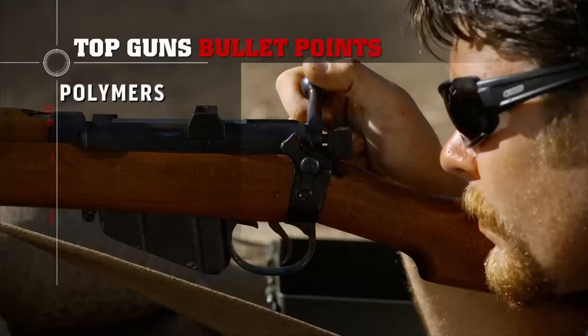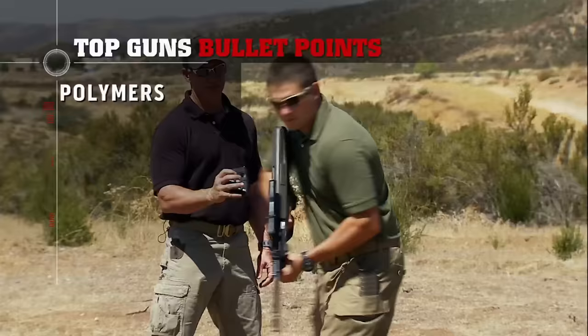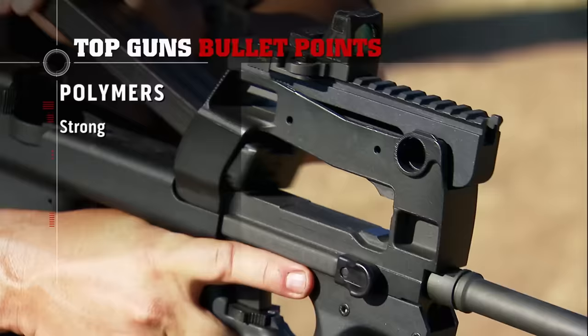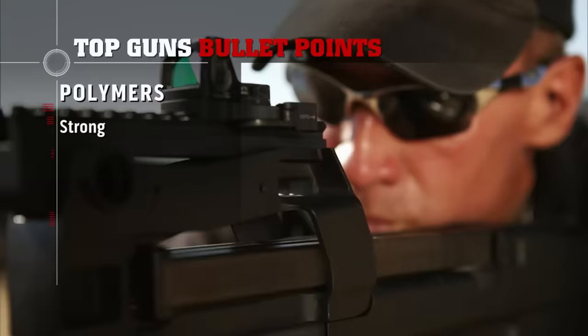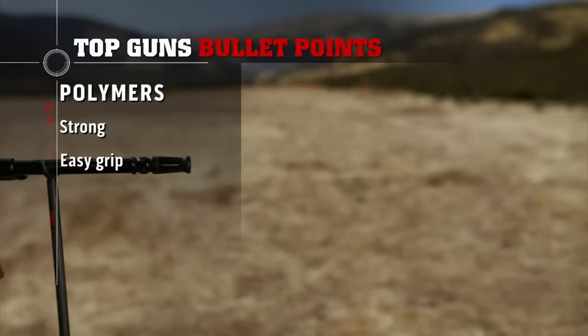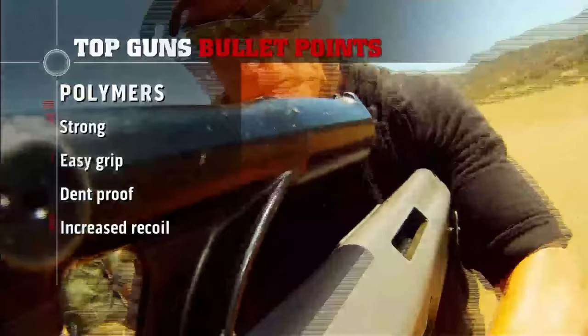Early rifles were built around a wooden stock, solid and durable. As new weapons were developed, designers began using innovative and lighter materials. With plastics engineered to be as strong as steel, more and more modern guns utilize polymers in their construction. Polymer frames provide textures and shapes that make guns easier to grip. Metal is vulnerable to dents and scratches. A polymer gun is not. However, the lighter weight increases the amount of recoil in polymer guns.